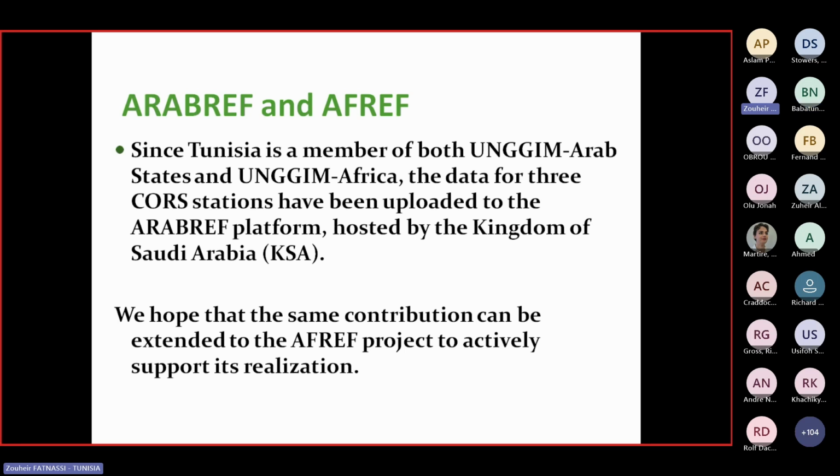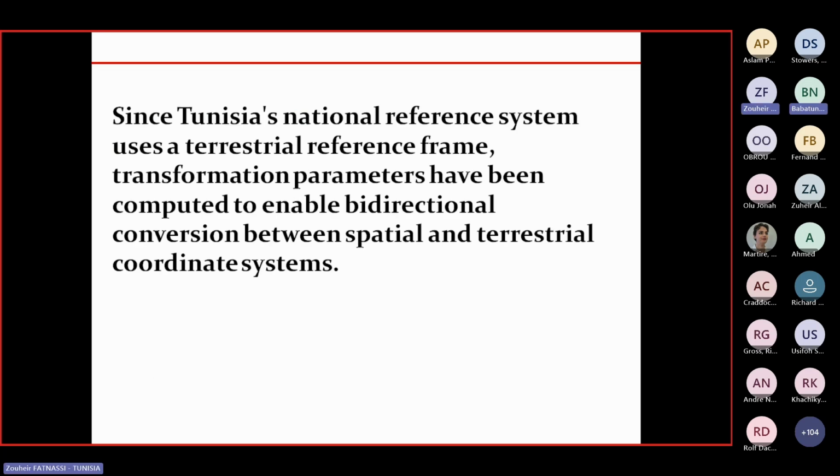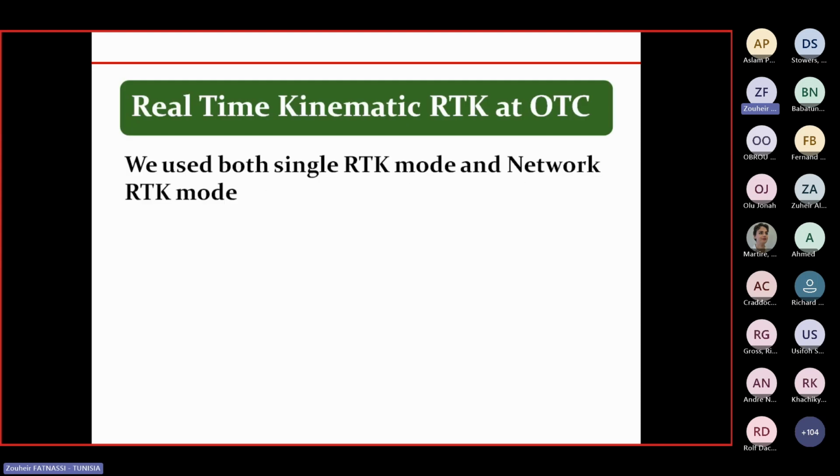And we hope that the same contribution can be extended to the AFREF project to actively support its realization. Another point is that since the Tunisia national reference system uses a terrestrial reference frame, the ellipsoid Clarke 1880, transformation parameters have been computed to enable bidirectional conversion between spatial and terrestrial coordinate systems.